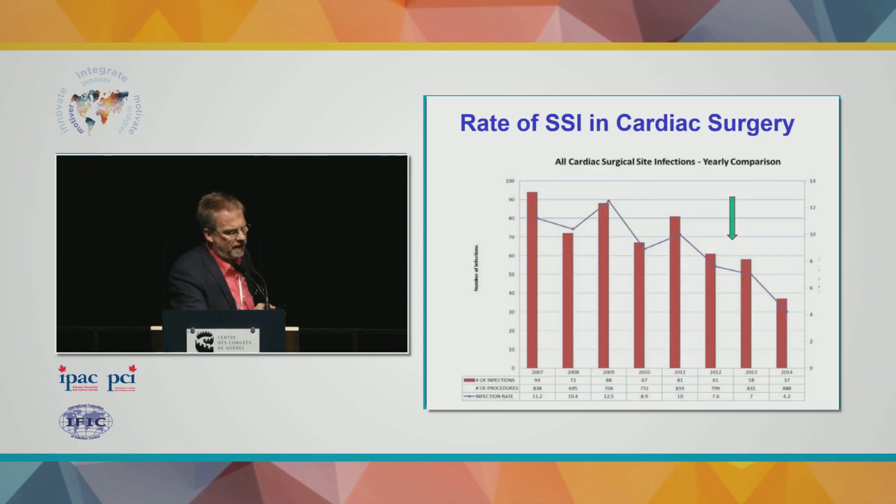And look at what happened to our surgical site infection rate. We're finally below the 5% combined leg and chest wound infection, and there seems to be a direct correlation with our prophylaxis introduction.